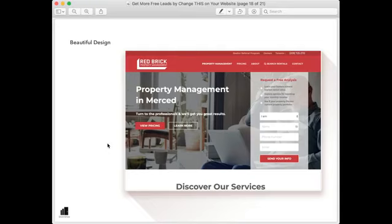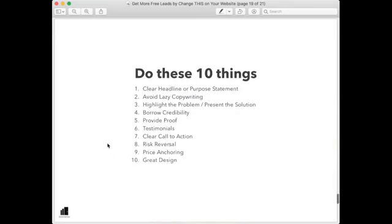Beautiful design really doesn't cost that much. If you hire a company that knows proper branding and design techniques, they're going to be able to create a website that makes you look like a $1 million company for very, very little money. And that perceived value goes a long way, especially when somebody's trusting a $500,000 asset to you, or more.